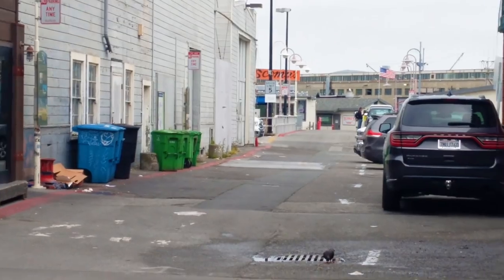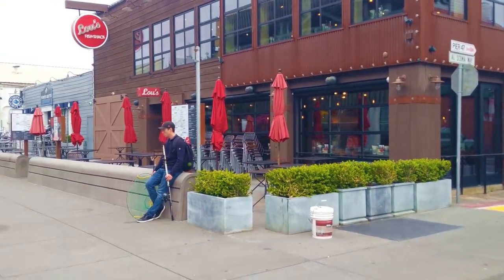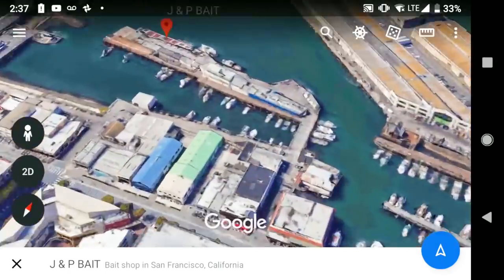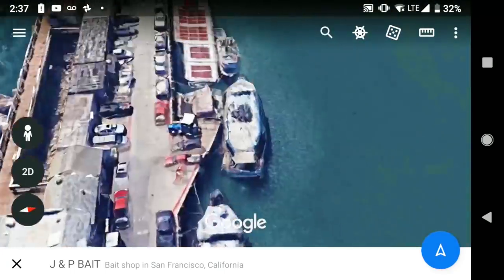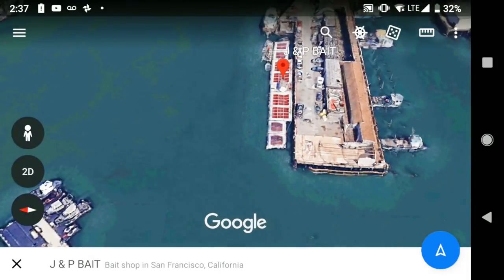It's Pier 39. We just type in bait. I think it's like JMP bait. And it's actually kind of hard to find, because you've got to walk all the way down this really long driveway, and there's a bunch of restaurants and stuff. It doesn't look like you can pick up bait there. Right, right. But just look it up on Google. I think it's like Pier 30 or 45 or something.